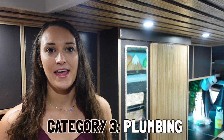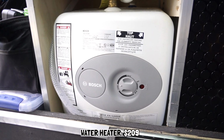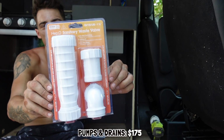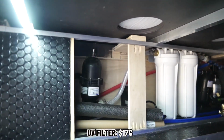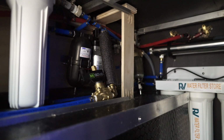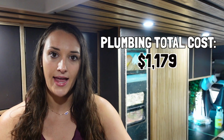The third category, my head is hitting the ceiling. The third category is plumbing. This includes things like the water heater so that we have hot showers, pumps, drains, our gray tank, dump valves, shower head unit, and our UV filter for a beautiful recirculating shower that we don't really use. For plumbing, the grand total was $1,179.